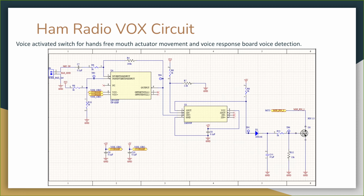This voltage then enters the gate of an N-channel MOSFET that will then switch on and short pin 1.0 on the MSP to ground. This is in fact the same exact pin that the push button uses to control the mouth. Whenever a person talks into the microphone, the mouth will be triggered completely hands-free.